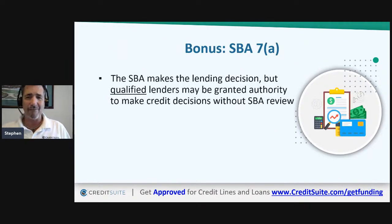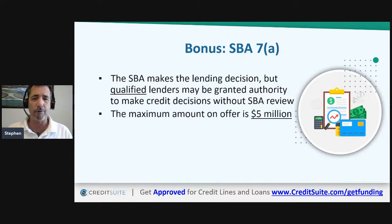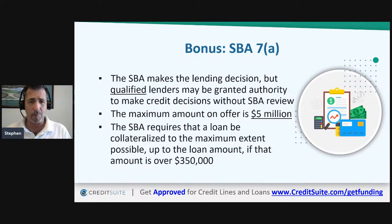Bonus, SBA 7A. The SBA makes lending decisions, but qualified lenders may be granted authority to make credit decisions without an SBA review. The maximum amount on offer is $5 million. All right. The SBA requires that loan be collateralized to the maximum extent possible up to the loan amount if that amount is over $350,000. Key word there. Over $350,000.